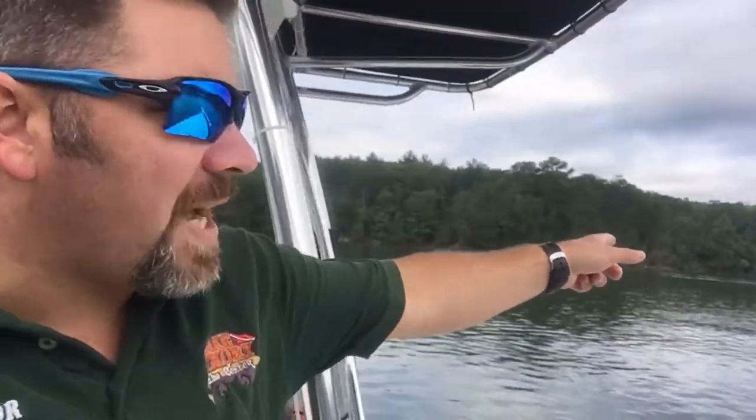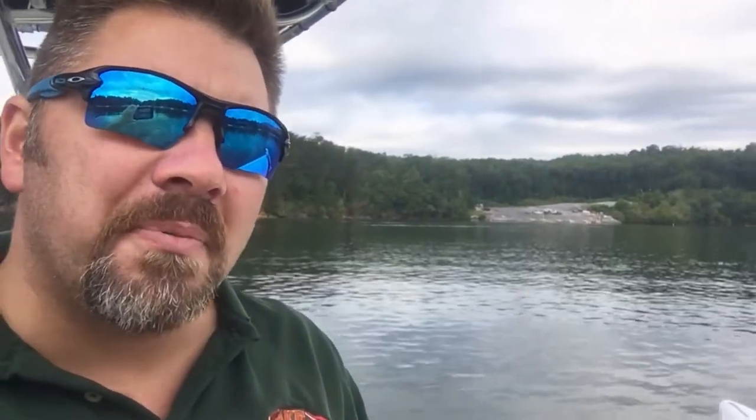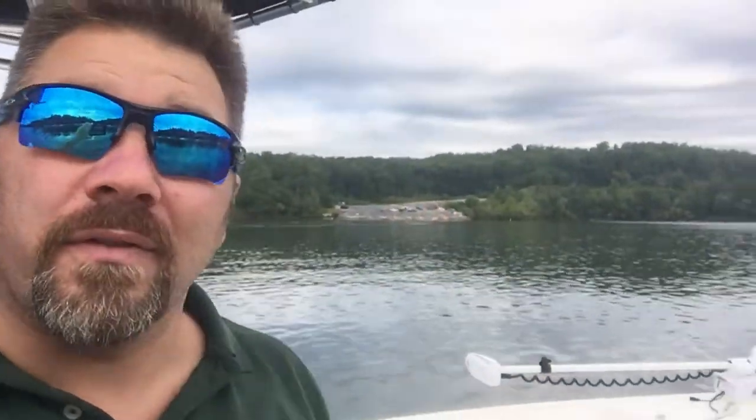Right over here on this other side is another big landing or access, and this is one of the most popular accesses here on Lake James. So hopefully there's going to be quite a bit of stuff to find. But come along with us. We're going to hit this marina and this little restaurant area right here real quick, see what we come up with. And then, like I said, I'll make you a second video for that access right over there. So come along with us and we'll see how good we do.